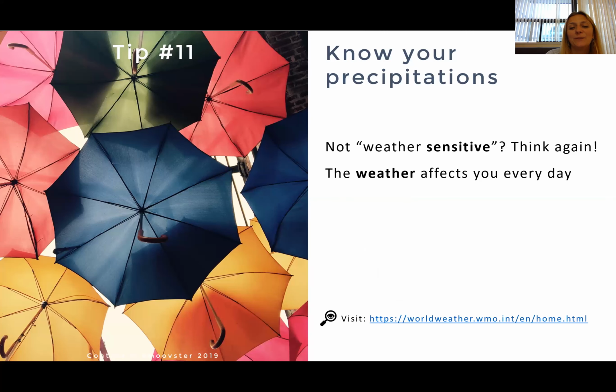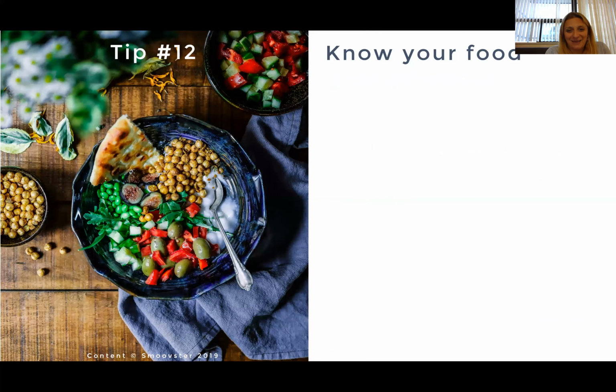A good place to check this is the World Weather website, but you can also look on your smartphone to see what the weather looks like in the city you want to move to. And we also have in our second master guide that I haven't mentioned before, The Important But Hidden, chapter number 4 on loving the climate, weather, and landscape.